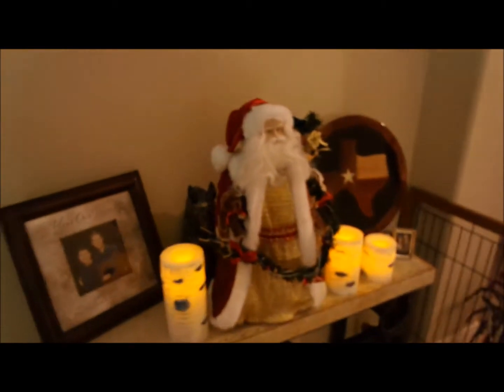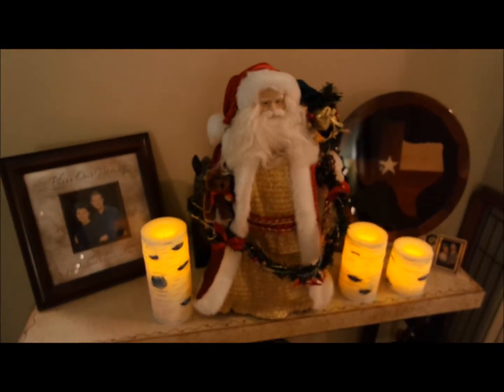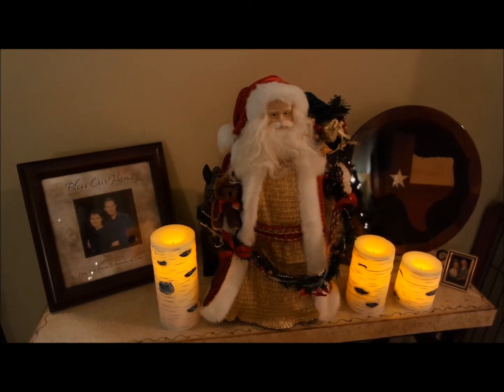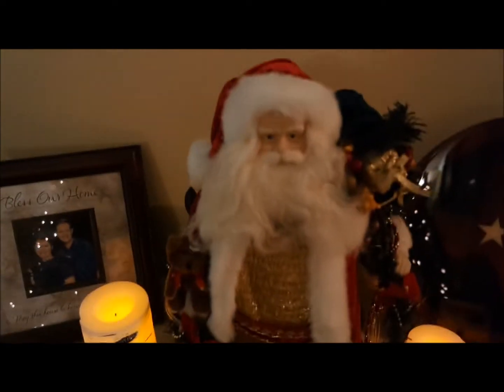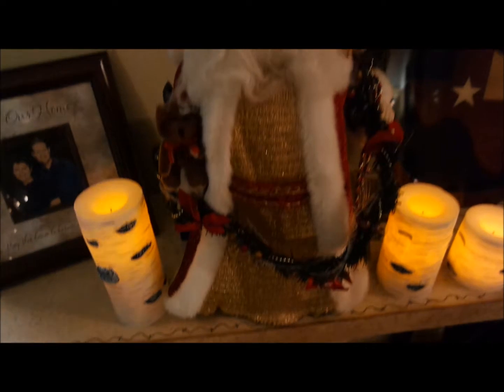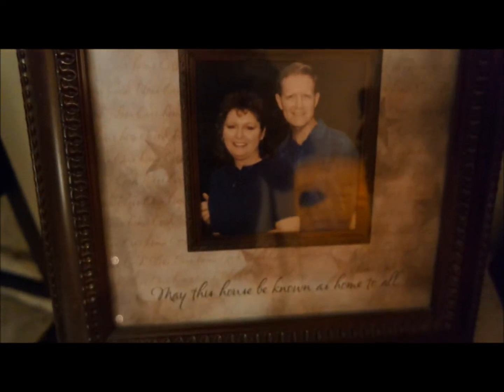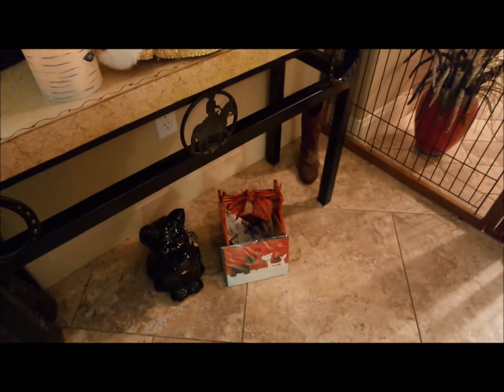And then this is something David bought me for a home. It used to light up, but it doesn't light up anymore. So it just gets candles. So there. Cute little Santa. Who are those two people? My goodness. Don't know. That's where I stick my Christmas cards. I stick my Christmas cards in that little thing there.